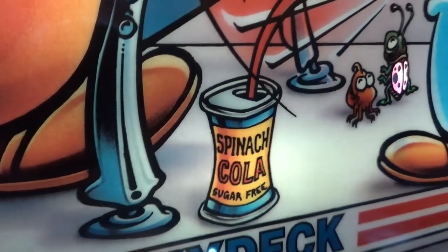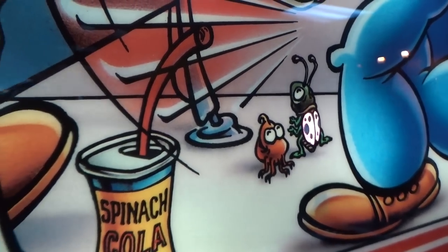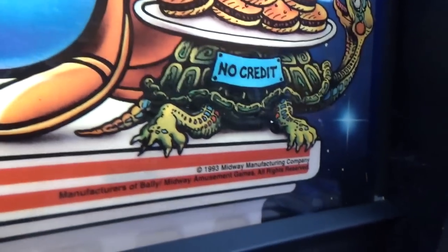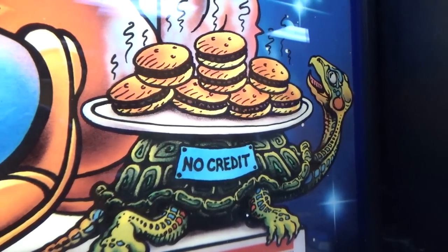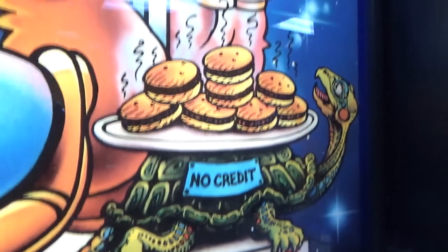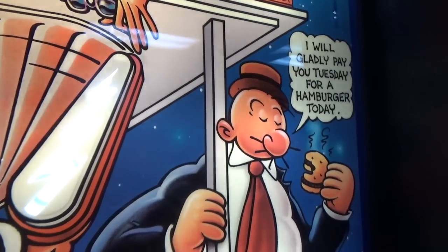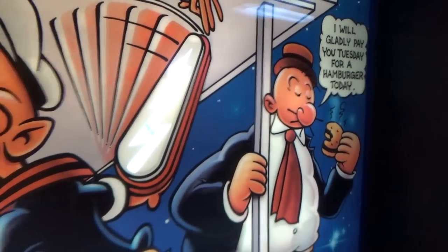Spinach cola, sugar-free. Couple little insects. There are flashers behind the flippers that make it, you can see. No credit. There's a bunch of hamburgers there on that turtle, and there's Wimpy. I will gladly pay you Tuesday for a hamburger today. They didn't even change what he said because it was so cool.